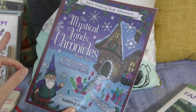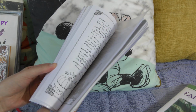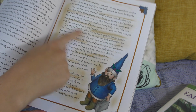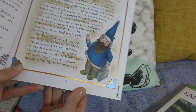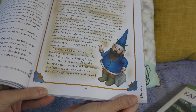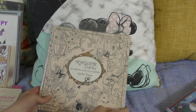Then I've colored in my Mystical Lens Chronicles book 2, the Christmas Crystals and the Chrysalis by Karen Myers, and I've colored a little page. I've colored this page with my Winsor and Newton colored pencils. For the gnome it's all pencils, and for the background it is my Gelatos and some super golden markers to make the border. So it's really shiny, and I'm sorry but I do not recommend the super golden markers because they don't work well, they don't last. And that's it for this one. For the month of June, this page was the most difficult page I've made.